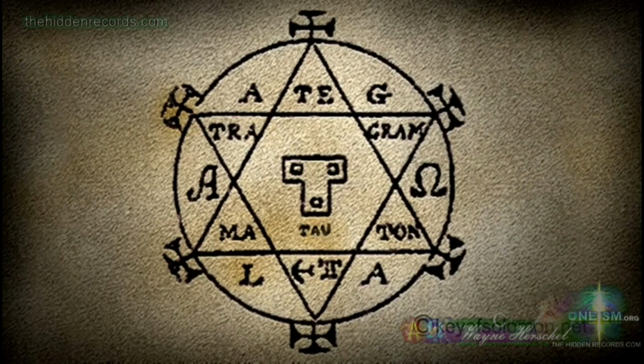There are many depictions. This is another one of the Solomon talismans. This to me is very important for proving the Tau of Taurus, the T, and the star has 7 elements. Here are the elements around it. The central one has got its own little T down here. But there are 7 elements to the Star of David. There's an Omega symbol and an Alpha symbol, and totally expected.